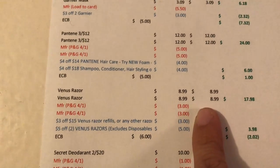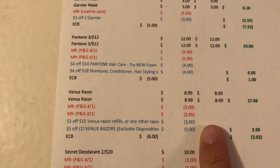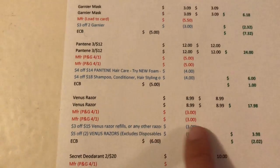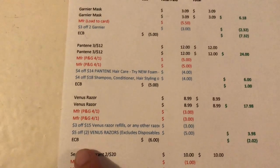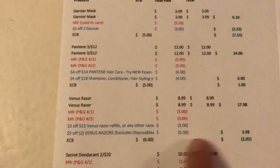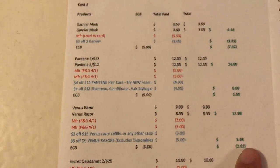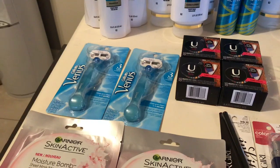I had used 2 of the $3 coupons from the PNG. I had a $3 off $15 Venus razor or any razor CRT that printed for me last week. And then I had a $5 off 2 razor that printed for me this week. So altogether it was $3.98. I got the $6 back. So it was a $2 moneymaker for those two.